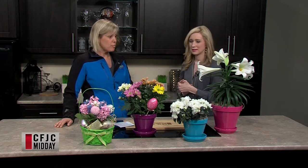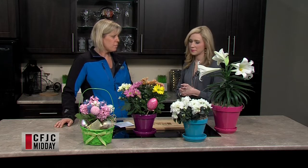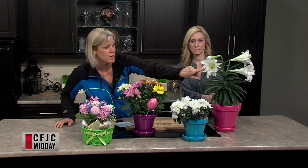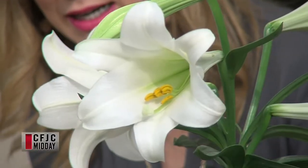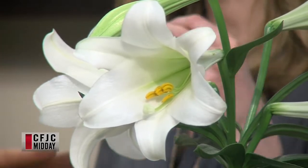Absolutely. The Oriental lilies are the really fragrant ones, so a lot of people will shy away from those. But an Easter lily is great, and it has the same as the other lilies, the little center part. You want to make sure that you take those out, because if you don't, the powder will drop and stain the flower. It can also get all over your hands and your clothes. So you just take those out?